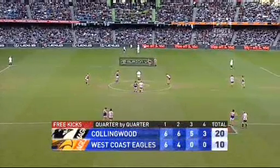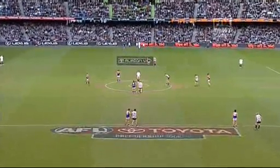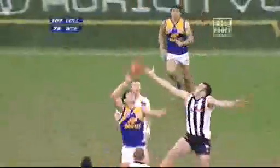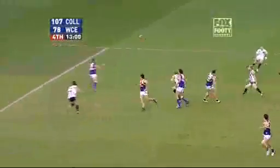Free kicks, you can see Collingwood's got twice as many, 20 to 10. Go back a week ago, West Coast Eagles playing Sydney. West Coast Eagles 36 free kicks, Sydney 18. Is there a home team raw factor? You bet there is. We've got 39,000 people here today at Telstra Dome. The Eagles need goals now.